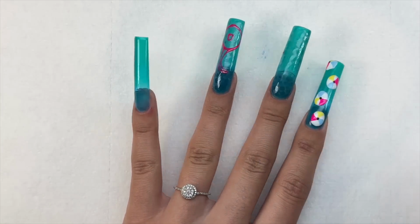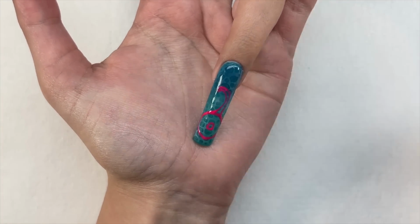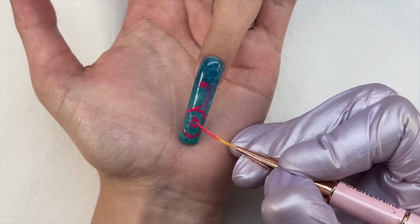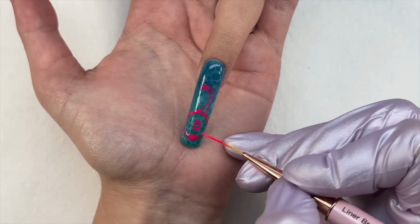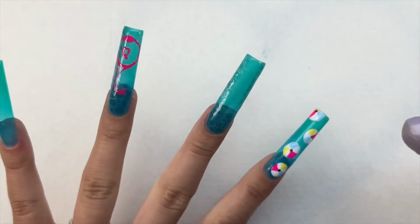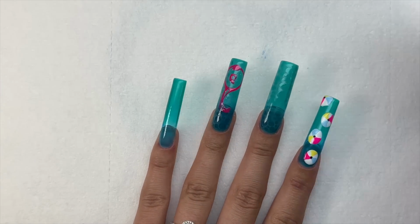Once I had that done, I went ahead and cured that, and then I believe I went in with a second coat of the pink gel polish. Honestly, I wish I would have done the first layer of this in white like I did with the beach balls. That way the pink could have popped a little bit more. But with 2 coats of the pink, I think it still looked really good, and definitely still gave that hot pink pop.